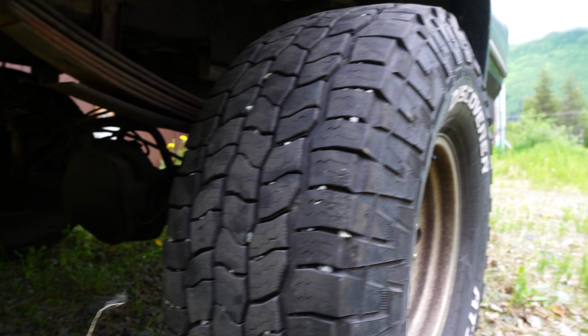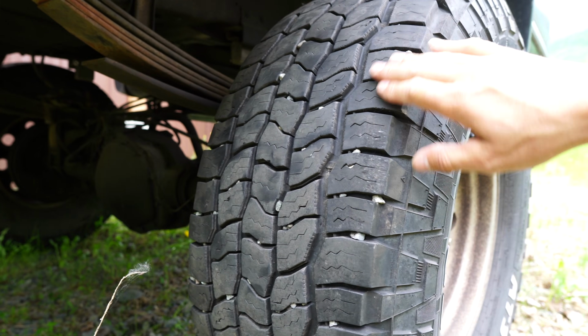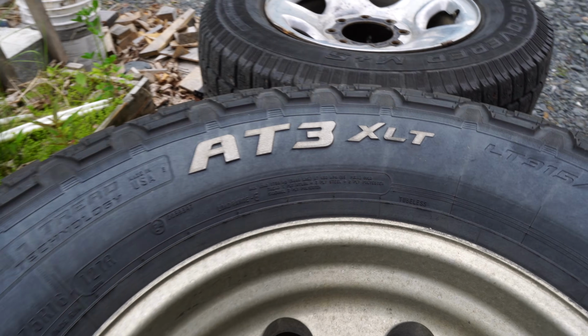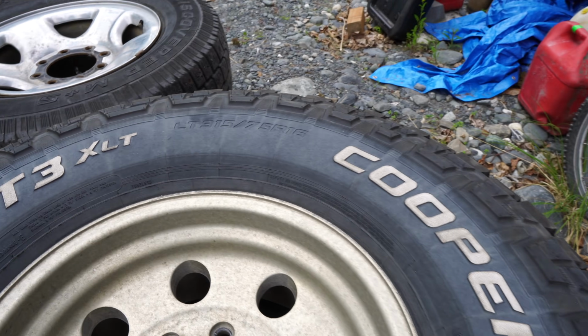So first, I'd like to talk a little bit about my Cooper Discoverer AT3 XLT tires. If you checked out the Cooper line of AT3 tires, you know that there's a few different options. You can opt for either a really smooth sidewall or a beefed up, chunkier, treadier sidewall, which is the XLT, the tire I had on my truck for 35,000 miles. And I'm just going to tell you, I've been really impressed with that tire and I would totally buy it again, but let's get into why.